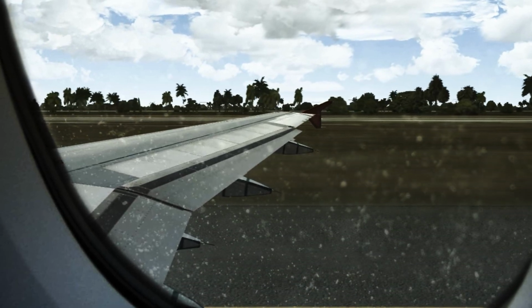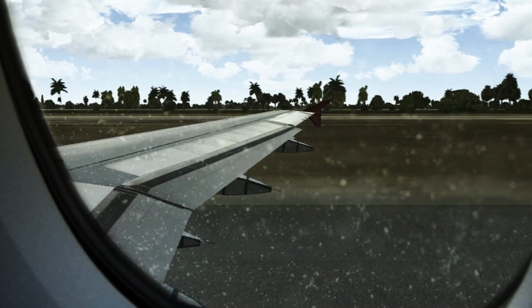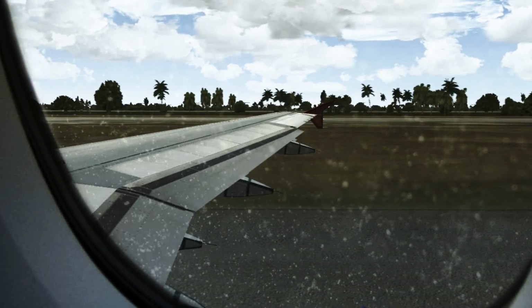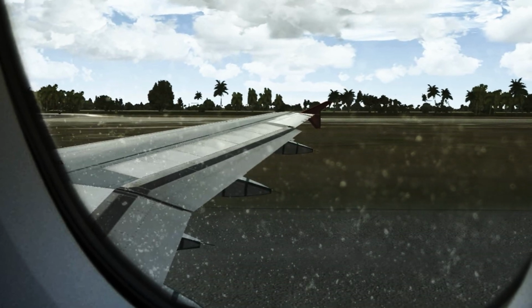At this time, portable electronic devices must be turned off and stowed, and may only be used during flight once the seatbelt sign has been switched off. However, receiving and transmitting functions must remain off at all times. Please check with a crew member before using any electronic device.